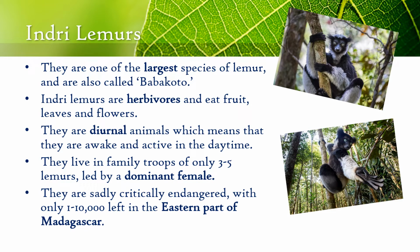They live in troops, just like all the lemurs. They live in family troops of only 3 to 5 lemurs. So it's not like with the ringtail lemurs where you've got up to 30. They live in much smaller family troops, but again, it is led by that lady in charge, the dominant female.